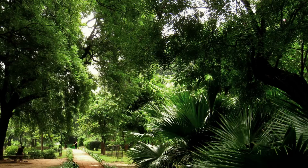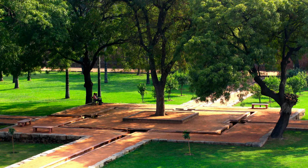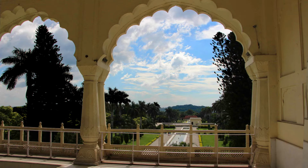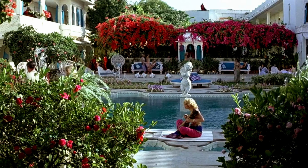India has one of the world's great garden-making traditions. But what we know about its ancient gardens comes only from books, like the Ramayana and the Mahabharata. The reason for this is that ancient building materials were timber and mud, not stone.